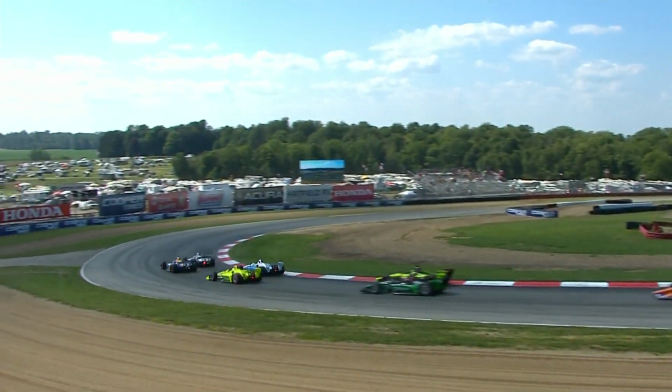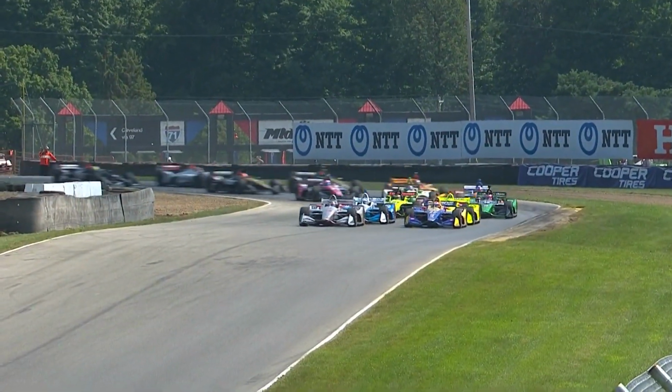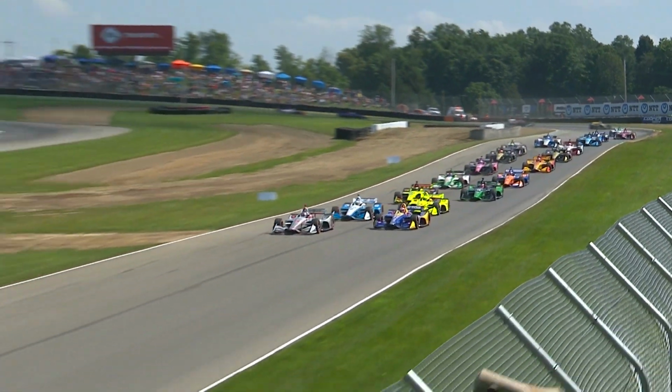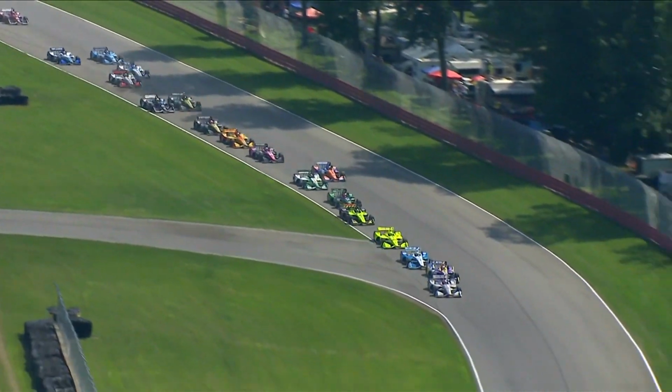He dictates the start. The blue and yellow Napa car is Alexander Rossi. The blue and white in row 2 is Josef Newgarden. And that bright yellow Menards car is Simon Pagenaud. Here we go. Time to go in the championship. Power gets the early jump.